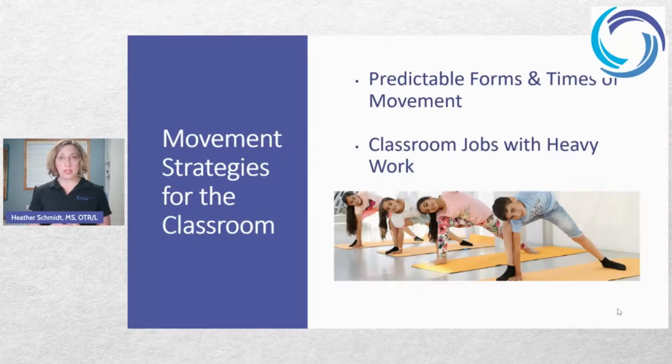And then with those kiddos that are in constant motion, think about how can we embed more movement into their day that is something that naturally occurs, like a classroom job. So thinking about students that are, how can they move about the classroom and be helpful? Can they pass out papers? Can they pass out books? Pass out other supplies to students for an activity that's happening?